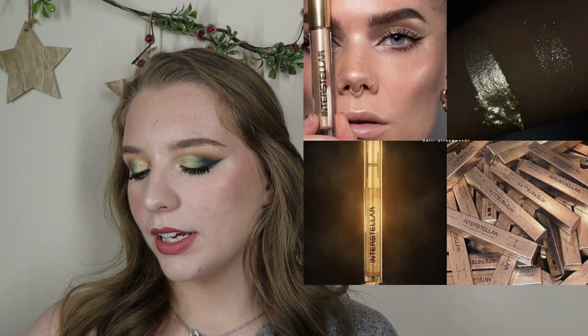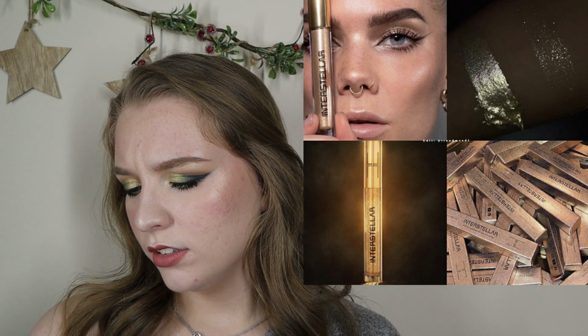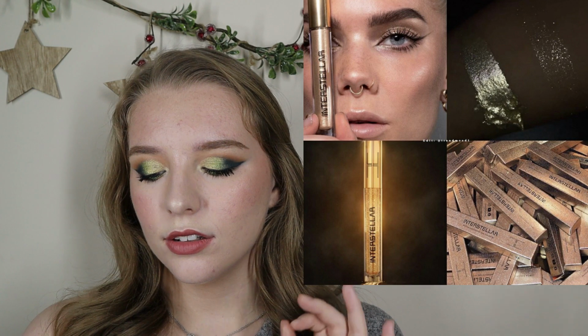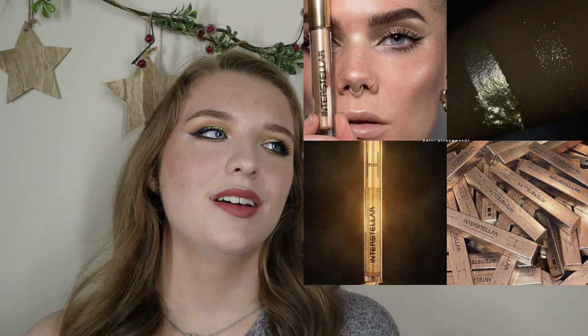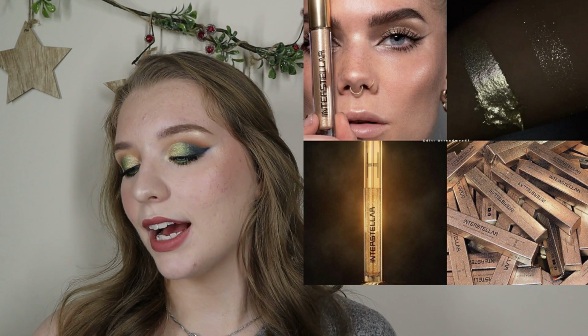Okay, you guys, and then the final release that I want to talk about is the new Liquid Collision. No, Interstellar. What are these called? I think they're called Interstellar. They're liquid eyeshadows from Linda Hallberg Cosmetics. And at first when I saw these, I was like, another liquid glitter shadow. Haven't we done this like 1,200 times? Every single brand has one.